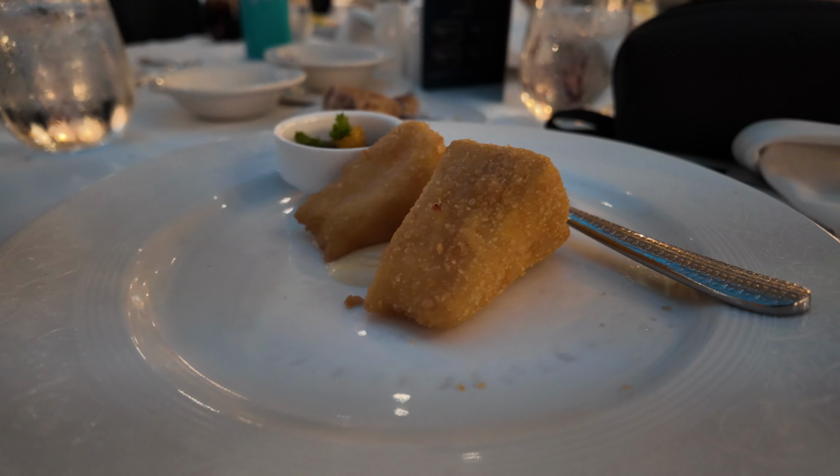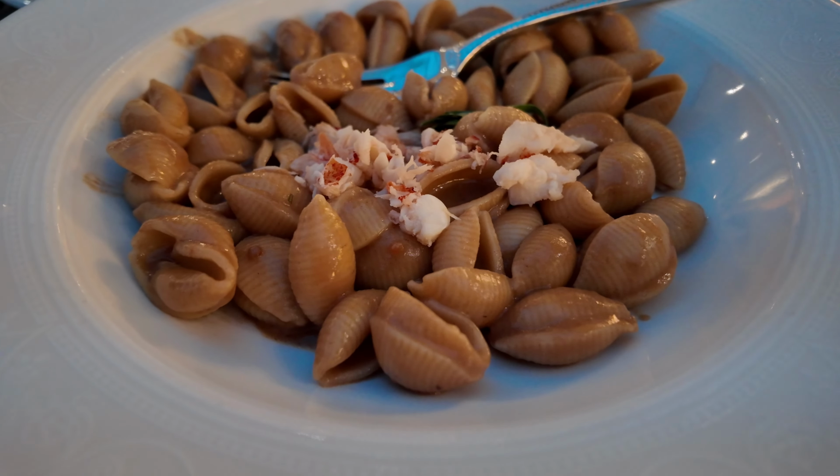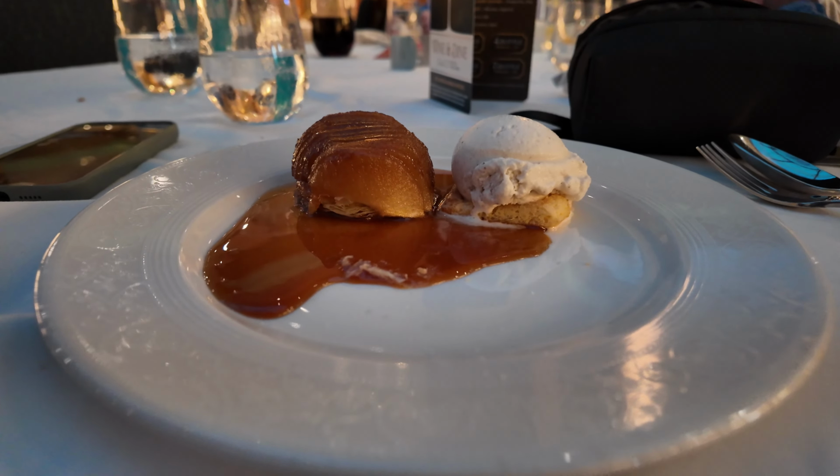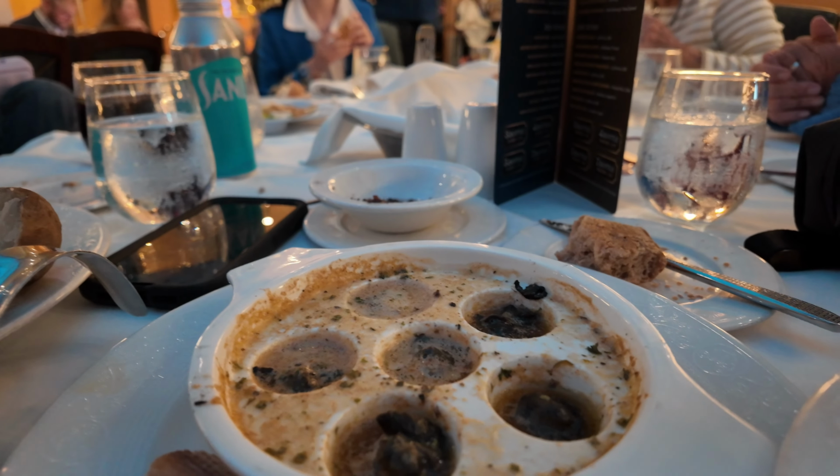The dinner was great. I had the iced lobster and jumbo shrimp, the breaded and deep fried brie, French onion soup, and the cavatelli pasta. I hope I said that right. Our server also brought over escargot for all of us to try, and even though I was terrified, it really wasn't so bad.